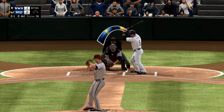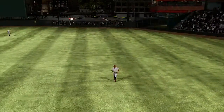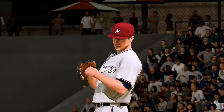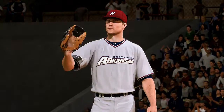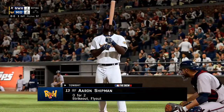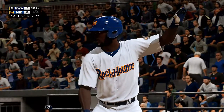Here's the 0-1. Slapped hard the opposite way. Number 25 is there, and he'll bring this one in. And I'll tell you, I like the way he's handling himself out there. Going after guys, he's working ahead in the count, and he's keeping the ball around the plate. All the things you want to see in a young pitcher. Aaron Shipman will stand in now. He's struck out and flied out. 0 for 2 thus far.